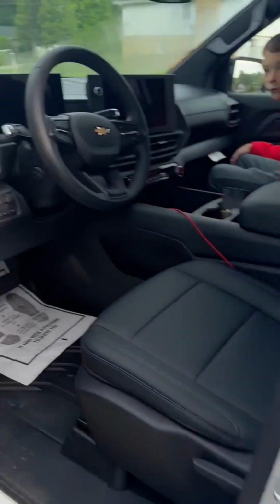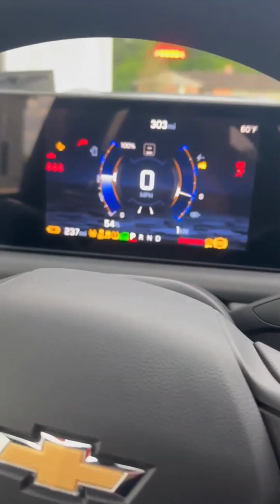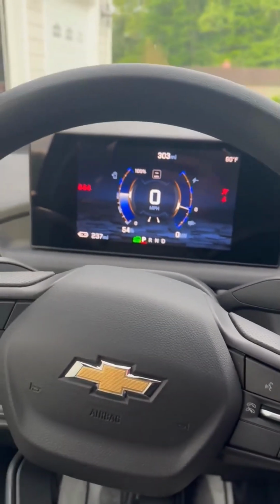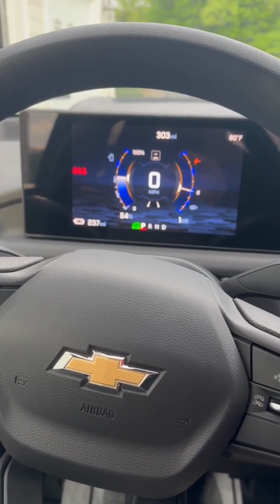Just got done unplugging the Silverado EV after getting roughly 10 hours on the 220 charger last night. And you can see it charged up from 21% to 54% overnight in about 10 hours. I think I plugged up around 9:30 and it's roughly 7:30 now.